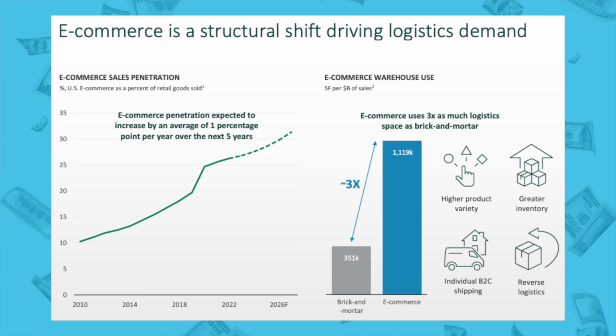In 2010, e-commerce sales accounted for only about 10% of retail sales. As of the end of 2022, though, e-commerce sales now account for a quarter of retail sales, and economists believe growth will be about 1% per year over the next 5 years, which is enticing.